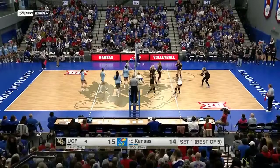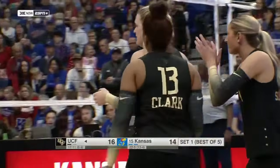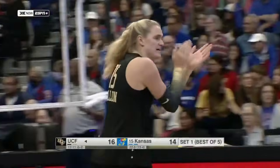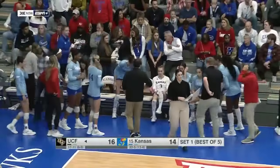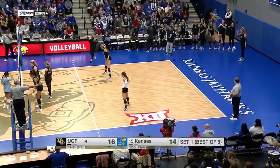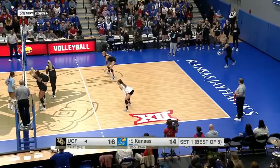The overpass. Clark takes advantage. And now Kansas wants a timeout, trailing 16-14. This road trip through Iowa, coming down to Kansas. Opportunities, too, in Ames.